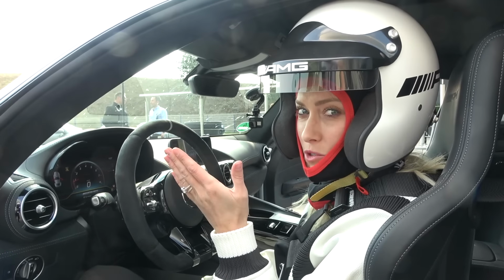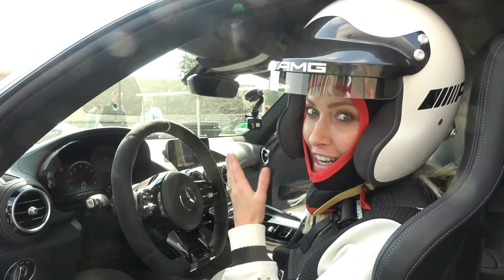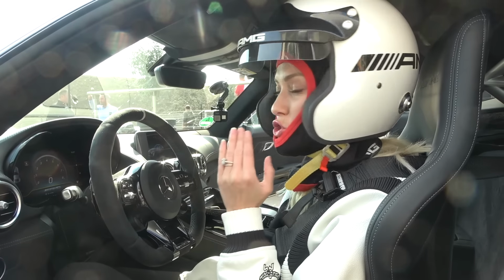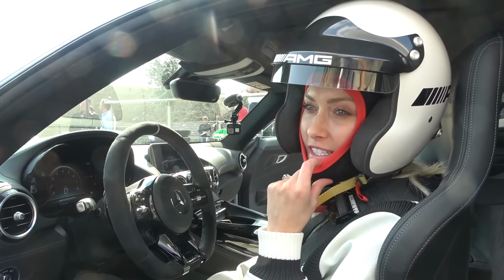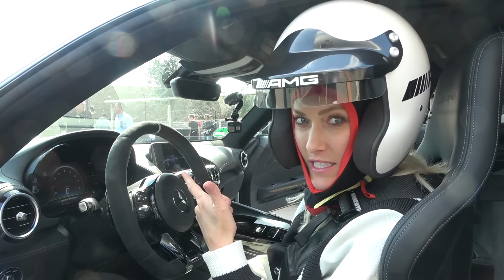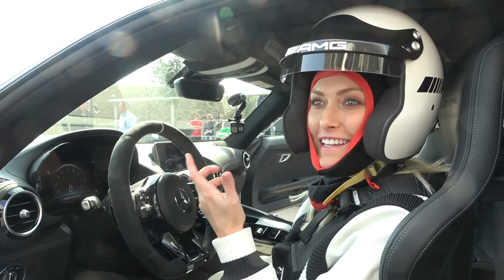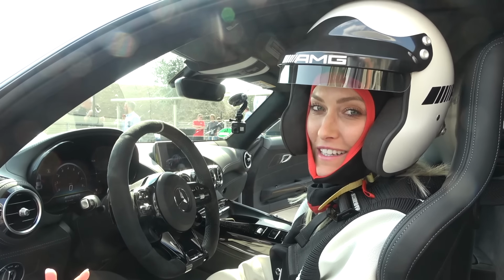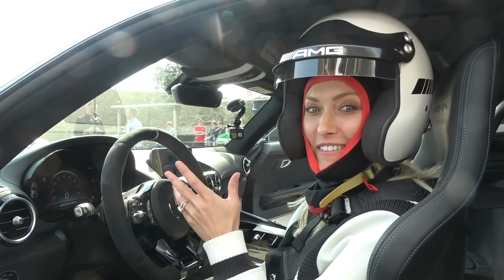Gonna hit the Hockenheim track, a track I've never been on before in a car that I've never driven before. I've driven the GTR, but this is a much more track focused car, so I'm gonna have to see how we go. The hard thing is that first of all you need to get to know the track and you need to get to know the car, and then by the time you're just starting to feel like let's go for it, let's push it, that's usually the time that you need to leave the track. So let's see how I go today, but it's gonna be fun. I'm excited.